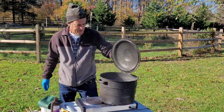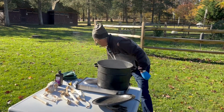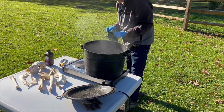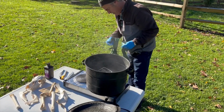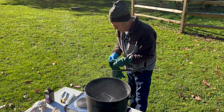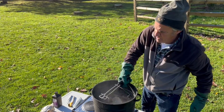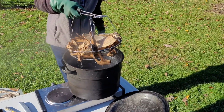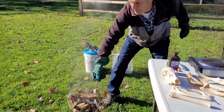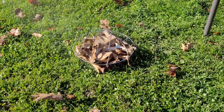So these bones look like they're about cooked enough. So what we're going to do is, again, can't be too careful messing with this heat. So I'm going to double glove and carefully lift these bones out of our liquid here. And yeah, we have some pretty nicely cooked, hot, steamy bones. And we're just going to set them off to the side here and out of harm's way.